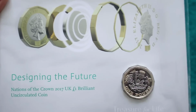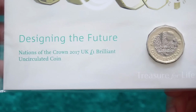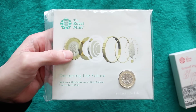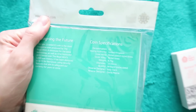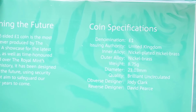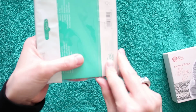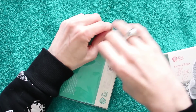So you can see all the bits and pieces that make up the pound. Oh, you can't see the back of it. So it's just a brilliantly uncirculated £1 coin then. That's kind of neat. See what it says on the back there. So it's £1, brilliantly uncirculated. That's kind of interesting. Should we get out of the pack? Why not? I don't normally get them out of the pack, but seeing as this was a freebie, there's nothing better than the freebie, is there?